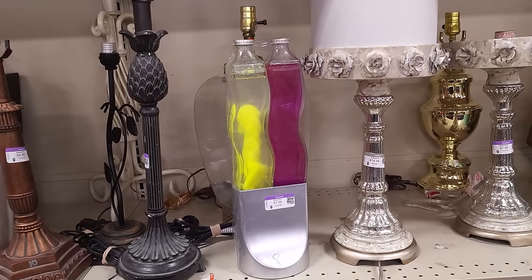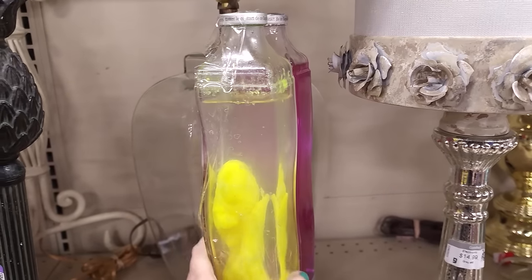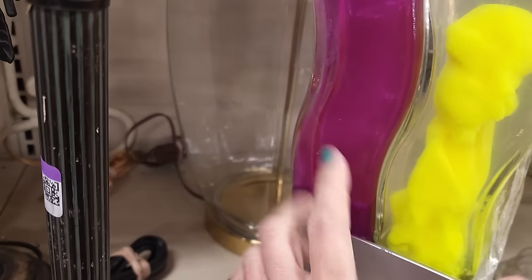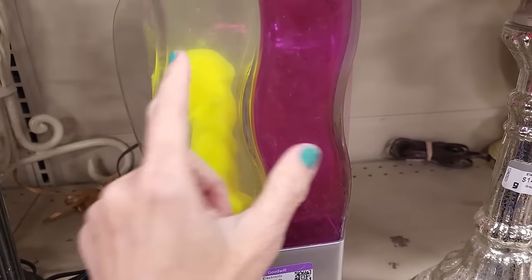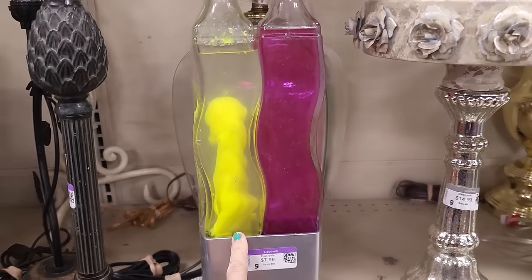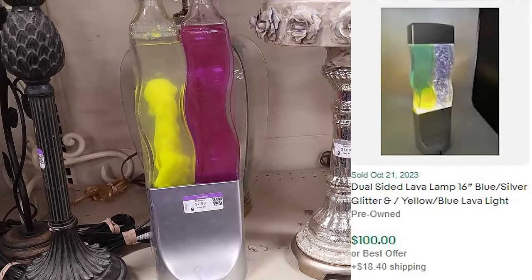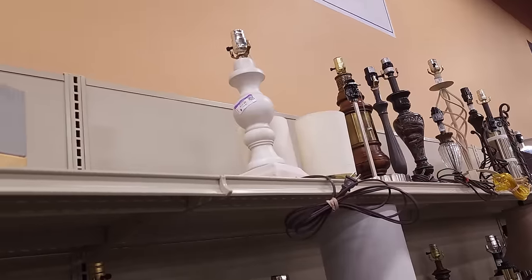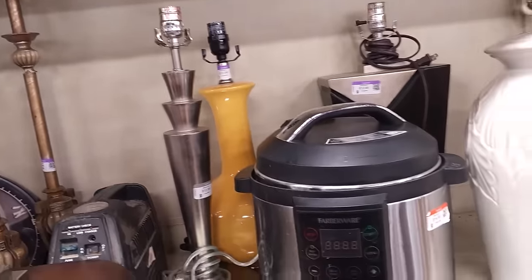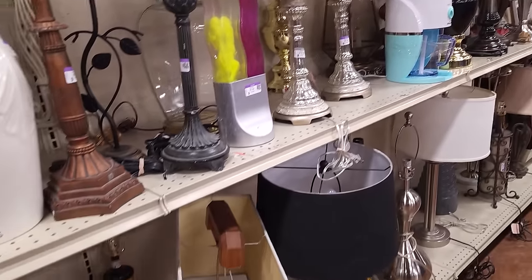Okay, what the heck is this? I get it, it's like a lava lamp, but it's like this dual lava lamp. It's missing its top. This one doesn't have the lava stuff in it, like that one. So I'm a little perplexed on what that looks like when it's up and running. Let's see if there's any other cool lamps that would be enticing. I don't really see anything.